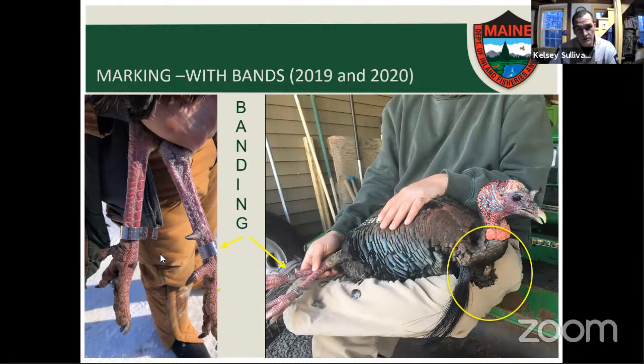it's convenient because hunters will report banded birds. There's contact information on each band, a website and a phone number, and folks report that when they register their bird, or they can call it in.